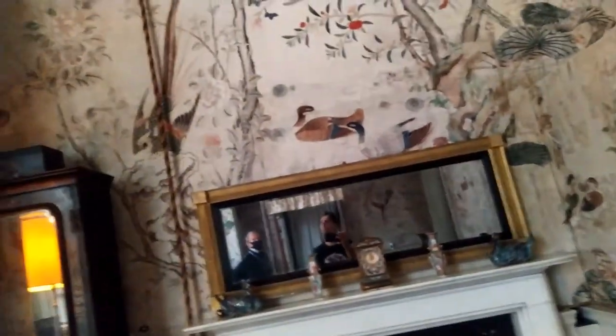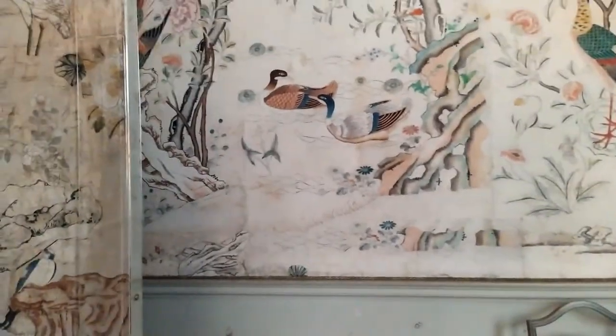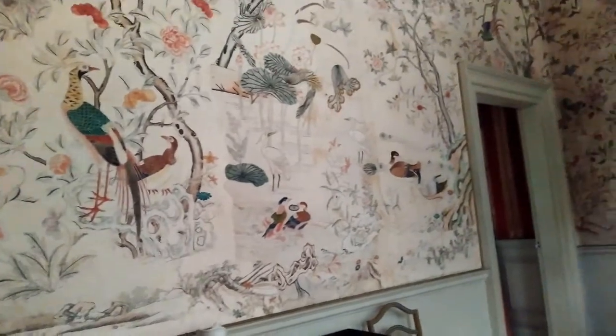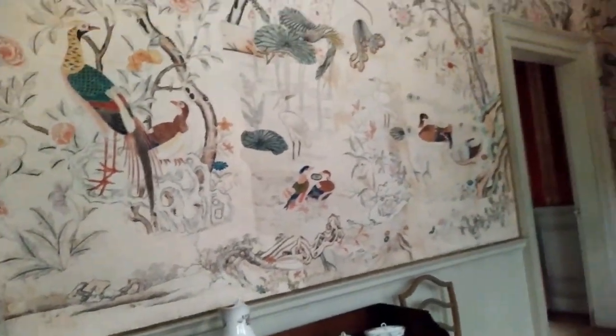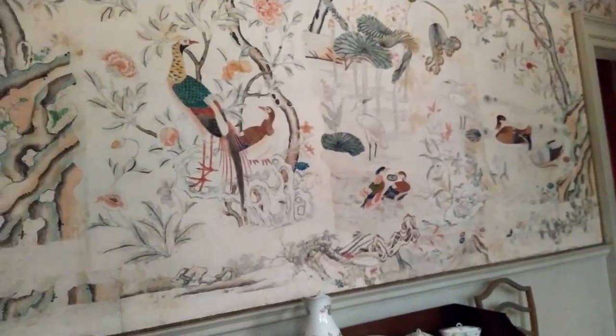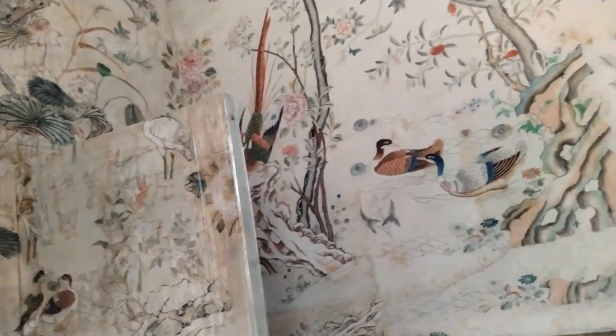So this one is more like Japanese, Asian style. Chinese. Yeah, Chinese. It's actually made in China and brought here. So that is 1752. The colours still remain bright, even nearly 300 years later. 300 years later. Oh my days, 300 years. It's still around. Interesting.